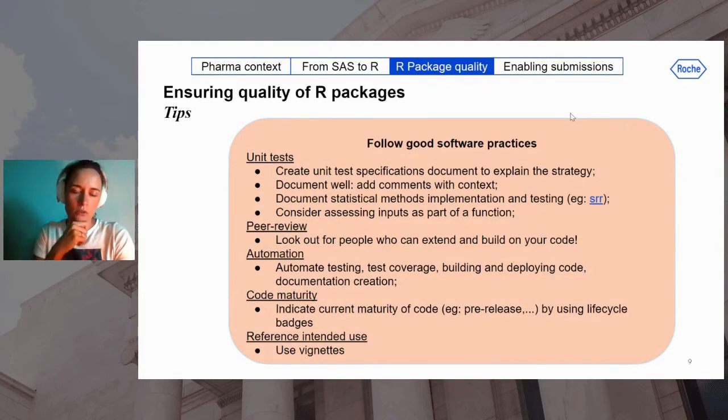In general, these are tips to ensure the reliability and the quality of our packages used in regulatory interactions. Not just for drug approval, not just for the pharma industry, but this is general good practice. So obviously, and some of these might seem obvious for you, but they're not really, I think. So unit tests. This is a primary concern for the reliability of the package.